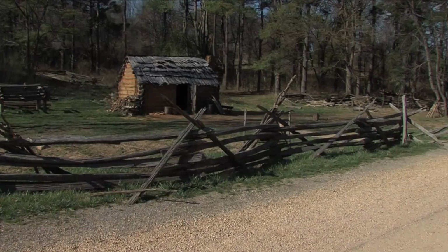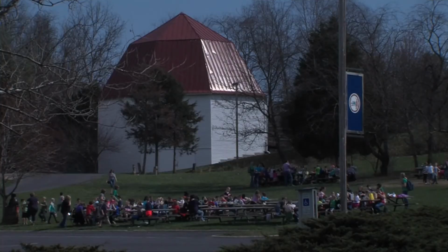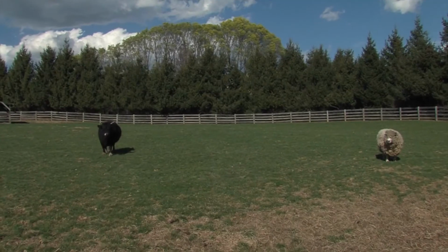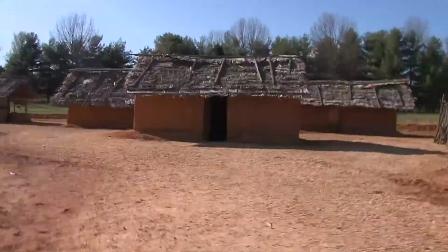I think what people marvel at is how difficult life was. We have become somewhat of a spoiled society today. And even dealing with children, there are no computers here, there are no gadgets here. Everything here is alive. You walk, you feel, you taste, you smell, you jump, you run. And that's the enjoyment of parents bringing children here.